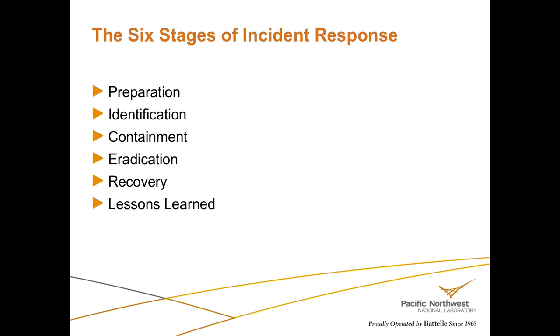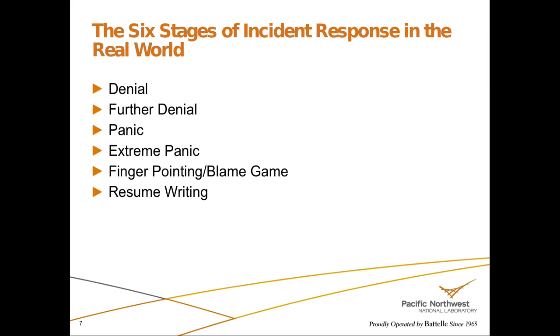And we'll talk a little bit about some of this. Now, you may consider this the academic version of the 6 stages of incident response. What are the 6 stages of incident response in the real world? They are these.